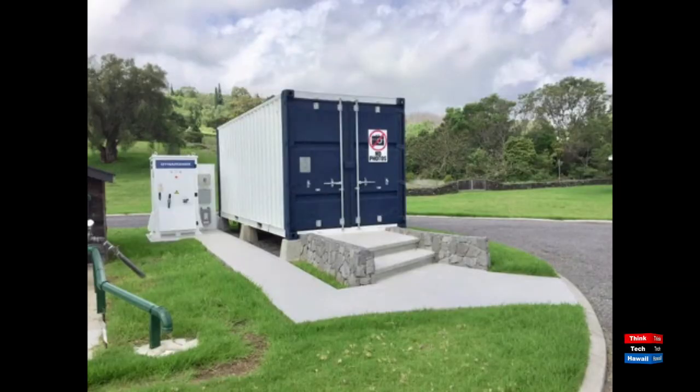Well, let's see some of this hardware. Let's flash up a couple more of these slides. So now this is a beautiful battery that you built. Let's talk about this one, Paul. Ah, this must be the megawatt. Yes. So this is a 1 megawatt hour battery.